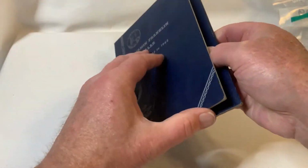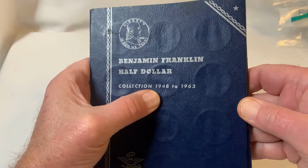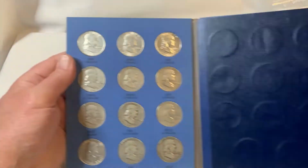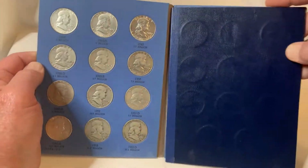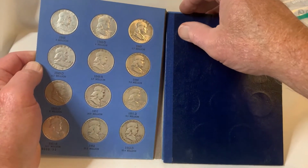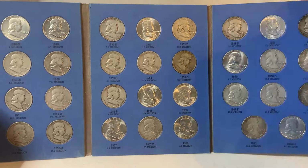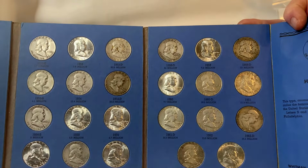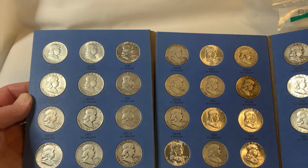This is a set of Benjamin Franklin half dollars. The full set, 1948 to 1963. That's a cool set. Now this one's worth a little dough. Every one of these is 90% silver. And some are in AU to BU condition, but most are in circulated condition.